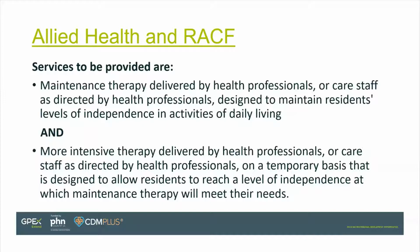The services to be provided are maintenance therapy, delivered by health professionals or care staff as directed by health professionals, designed to maintain the residents' levels of independence in activities of daily living. And then more intensive therapy, delivered by health professionals or care staff as directed by health professionals on a temporary basis, designed to allow residents to reach a level of independence at which maintenance therapy will meet their needs. So basically there are some already accessible allied health services as part of that maintenance and needs for the resident.